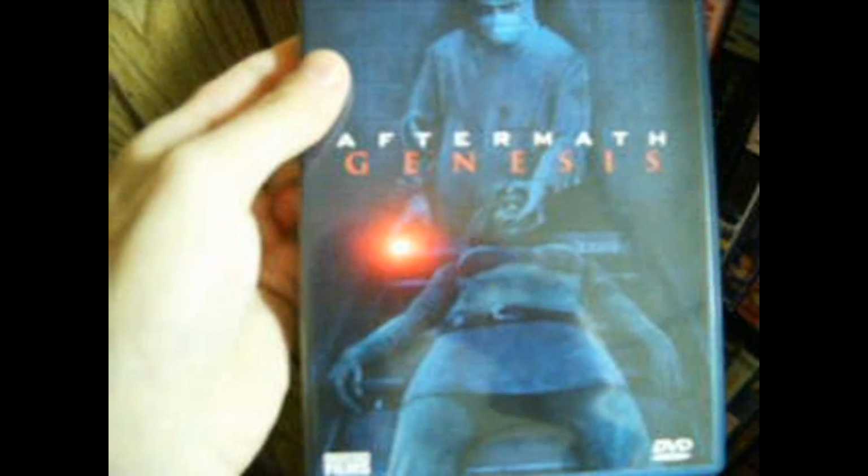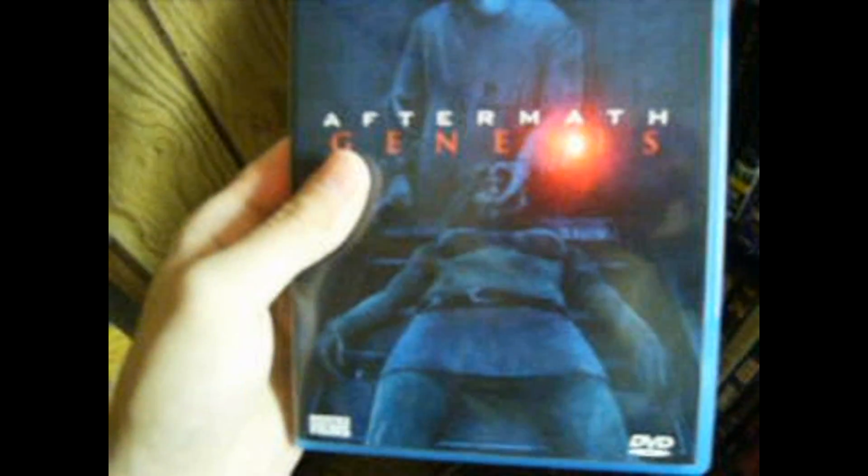Next we have Aftermath Genesis. A lot of people have talked about this before, so I won't go into great detail. Basically, it's a few shorts, very disturbing short films. There's also one with a different cover art, more graphic cover art, but that one was extremely rare, hard to find. This one's out of print as well, but still glad to have this edition at least.